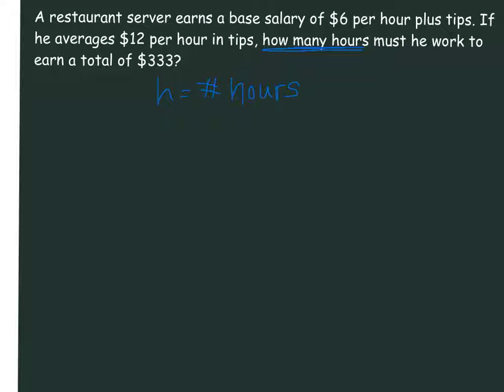Now let's go to his base salary, $6 per hour. So I'm going to take 6 times the number of hours, and that's how much he's going to make in base salary. Plus we have tips. He averages $12 per hour in tips. So we need to take 12 times H also, because it's $12 per hour, and if he works H hours, he'd make 12 times H dollars. And it says that they want it to total $333. So that should equal 333.